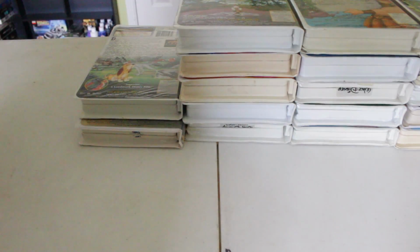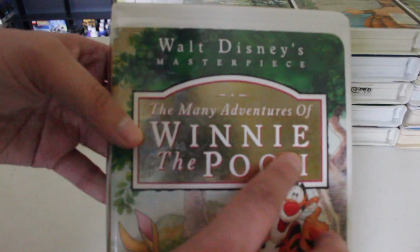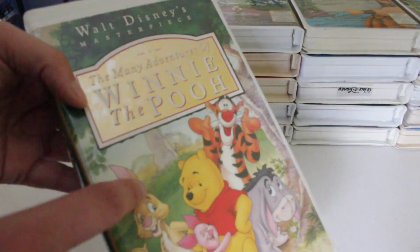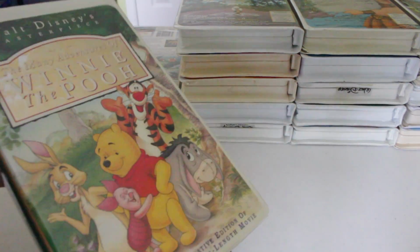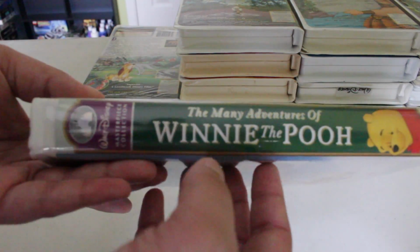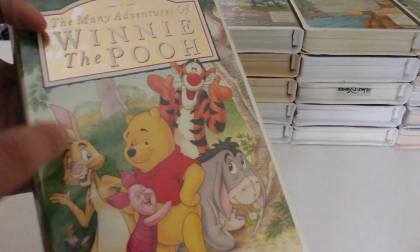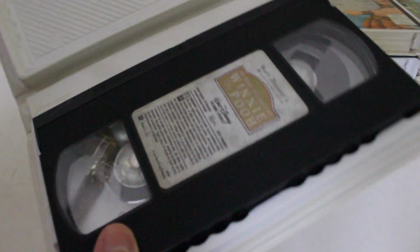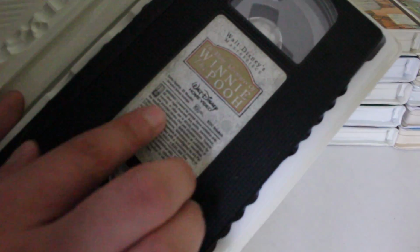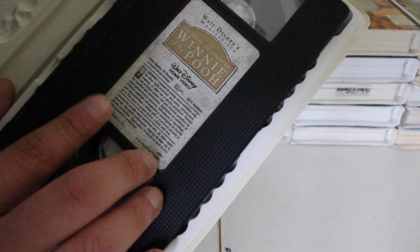We have the Walt Disney Masterpiece The Many Adventures of Winnie the Pooh with another gold logo, very nice. I saw this as a kid, but I don't remember. I've seen the show from Disney Junior, I believe, as a kid. The original cartoon is fantastic. I love it. It's very adorable, charming, very family friendly. I never saw The Many Adventures of Winnie the Pooh. I don't remember, but I really want to get the Blu-ray. It's cheap, but I hope I can find that. The cool thing about this is that the sticker label is sideways, and it says Many Adventures of Winnie the Pooh. That very old sticker is pretty cool.